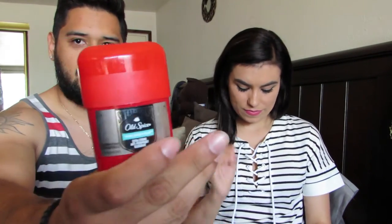It's an Old Spice Sweat Defense. Kind of don't like it. Can you smell it? Is it the white cap? It smells powdery, like baby powder, with a hint of cologne. I guess it's for emergencies, when you go on a little trip, just throw it in there. It is a little travel size.